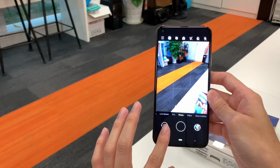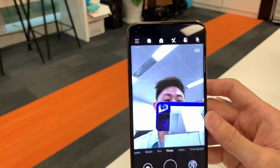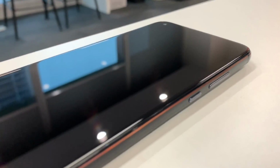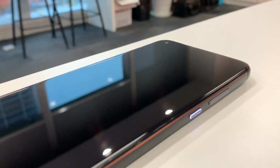One more thing I want to show you guys is that if you use the front-facing camera, there's this tiny little red dot at the top there that will show you that the front-facing camera is currently in use, and I think that is pretty cool. Besides that, in case you're wondering where the notification LED is, it's actually not on the front surface but rather on the power button. This looks really cool to see, but it will be a lot more obvious if the LED notification is actually placed on the front surface of the screen.